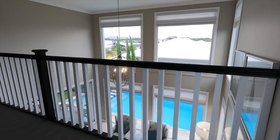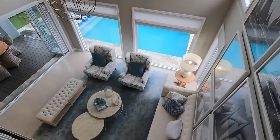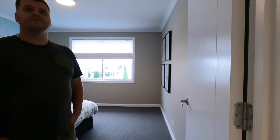This is the void to that downstairs area. Nice big windows.